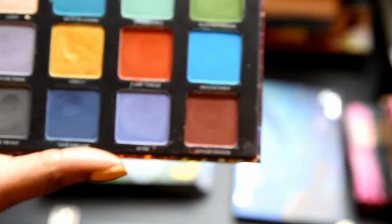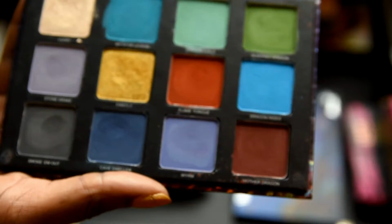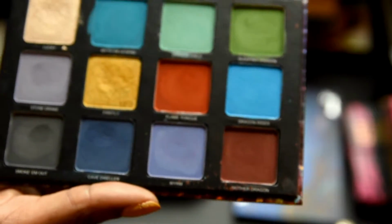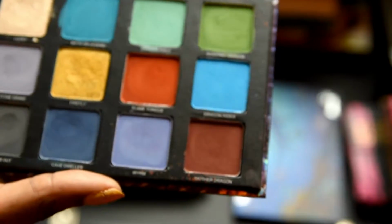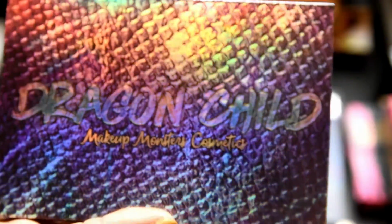Next I have my Dragon Child palette. I got this before they switched to Makeup Menagerie. This one says Makeup Monsters, and this is a weird color scheme, but one that I was extremely attracted to, and I love this formula. This is the formula that I wish they can get back to. I really enjoy it. I think this is going to be one of the first palettes that I do a 3 Lux with, because if I can remember correctly, I have not done one yet, and I am still inspired by this palette.